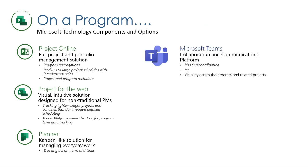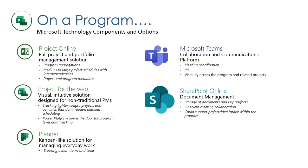We can also start to incorporate Microsoft Teams, which is typically going to be the collaboration and communication platform everybody on the program is using. Today, you use it for meeting coordination, instant messaging, live meeting, live messaging, and also it can be used to provide visibility across the program for management. You don't have to worry about having them go to a website and click a button and look at a report. You can view all that through Microsoft Teams, and that's something we're going to show you next.